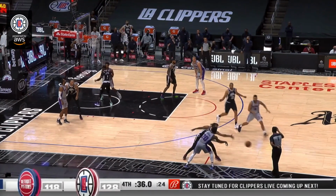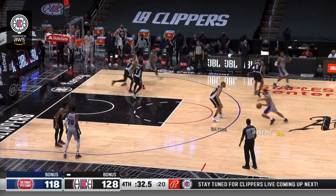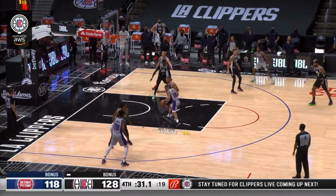All right, final play here, and I'm actually glad it's on the defensive end because he was stellar on the defensive end in a game where not much defense was played. Batum is matched up against Joseph. He's in solid position as Joseph begins to drive, moves his feet well, walls off Joseph. This is a tough angle for Joseph to get to the rim. Batum gets back in front of him. He's going to stay vertical, and he ends up blocking the shot.